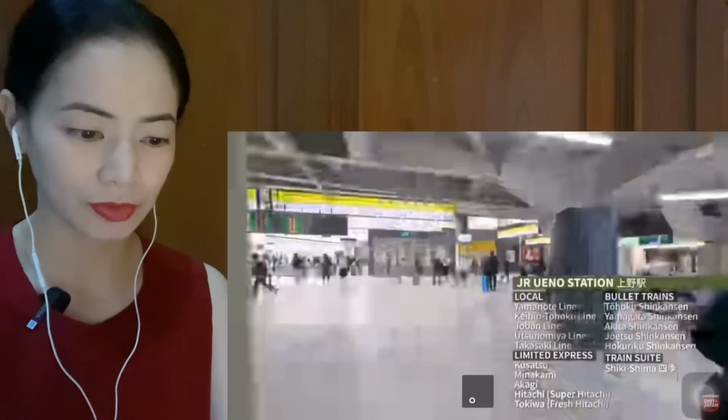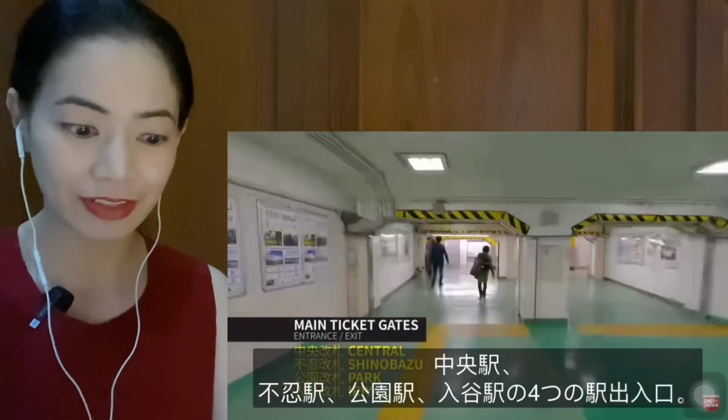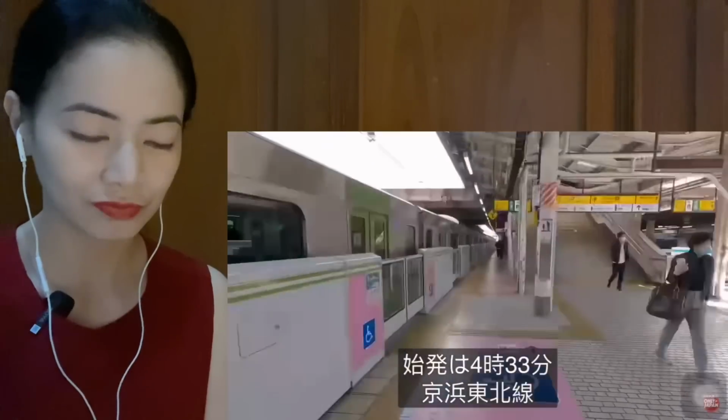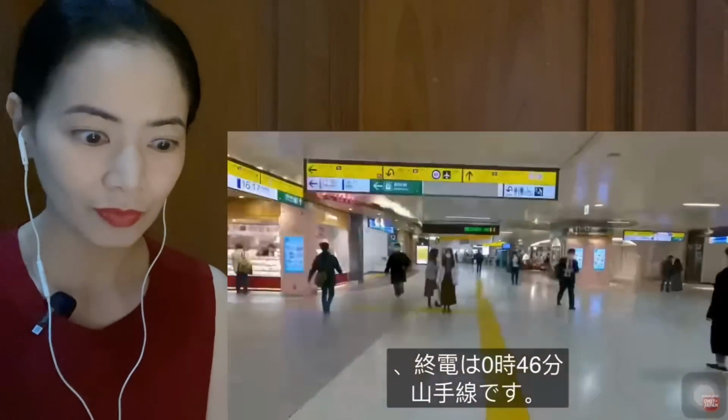Ueno Station is one of Tokyo's main travel hubs, the 14th largest station in the JR East network with 22 platforms on three levels, including the Shinkansen underground. Four station entrances, Central, Shinobazu, Park, and Iria. The first train is 4:33 a.m., the Keihin Tohoku line, and the last train is 12:46 a.m., Yamanote line.